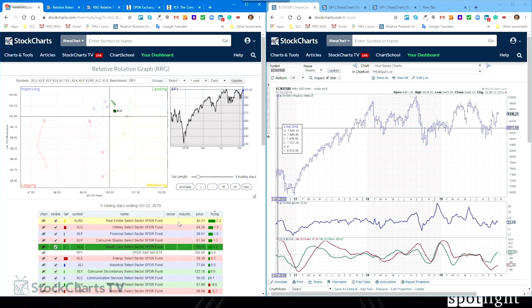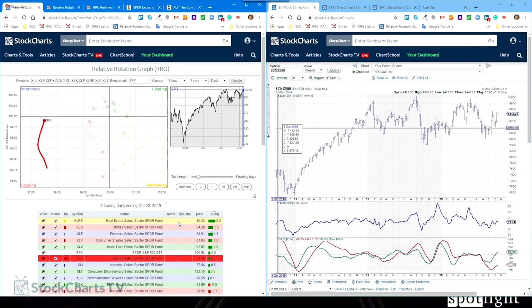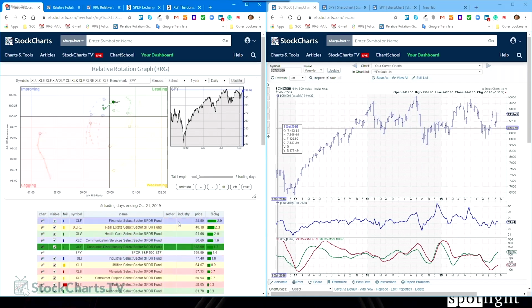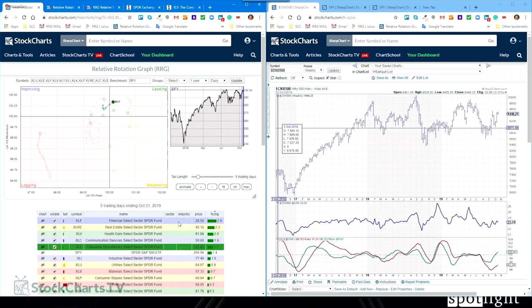Healthcare improving, is in leading, but it lost a little bit of momentum, so not all that good over there. Then the S&P 500, and then these sectors have been underperforming the S&P 500. So this is the energy, industrials, although it looks good, it's improving inside the improving quadrant, and it has a strong heading. And then discretionary, which at yesterday's close here, this is real time, so this is a fluid observation.